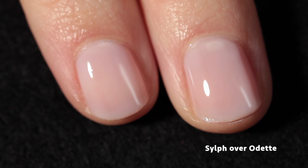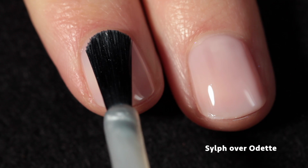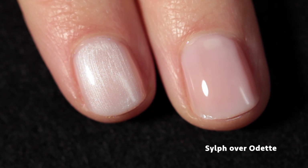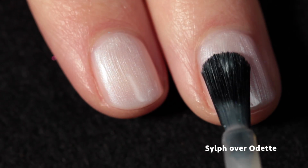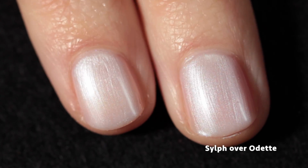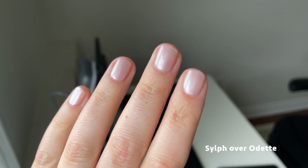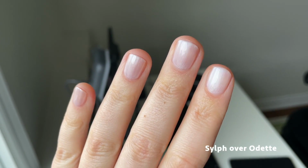So now I'm going to show it over Odette in an attempt to get that glazed donut topper effect that they're talking about. And honestly, I don't pay attention to Hailey Bieber, so I don't really know too much about that trend, which I think is kind of where it started. Let me know if you think this is achieving that glazed donut look. I think it's really pretty, and I'm really excited to try Sylph over some different bases, but I think it's really pretty over Odette personally.